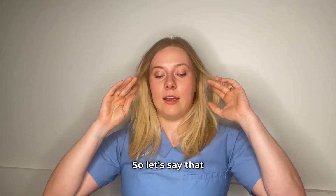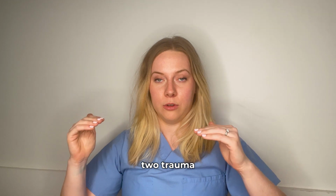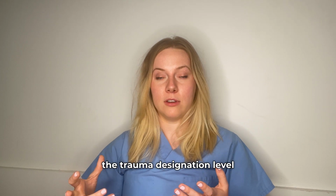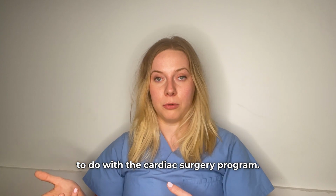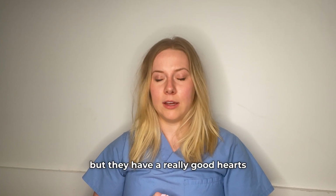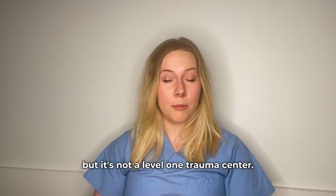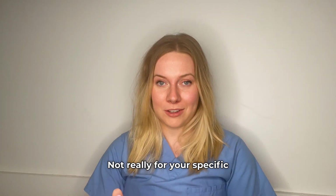So let's say that the trauma designation of your hospital is a level 2 trauma, but you work at the best cardiac surgery program in the country. It doesn't really matter what the trauma designation level is because the trauma designation level doesn't have anything to do with the cardiac surgery program. I think it's Cleveland Clinic that's like this, like they're not a level 1 trauma center, but they have a really good hearts program. Same if you're at a comprehensive stroke center, but it's not a level 1 trauma center. Does that really matter? Not really for your specific patient population.